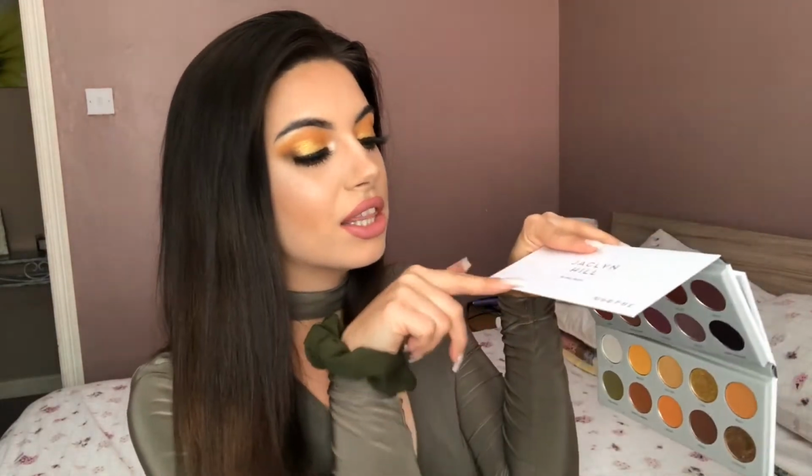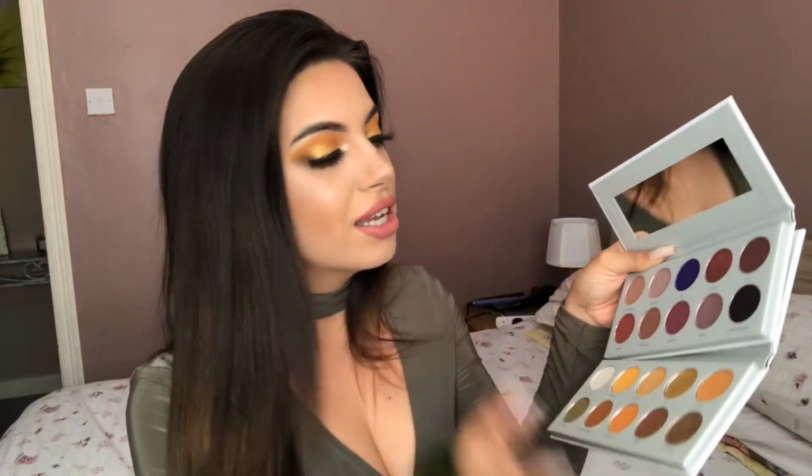I will go ahead and show you the palette I just reviewed a couple of days ago. So this is the other Jaclyn Hill collab with Morphe palette, which is in the palette shade Bling Boss palette. The color stories, you guys, on these palettes are freaking incredible.